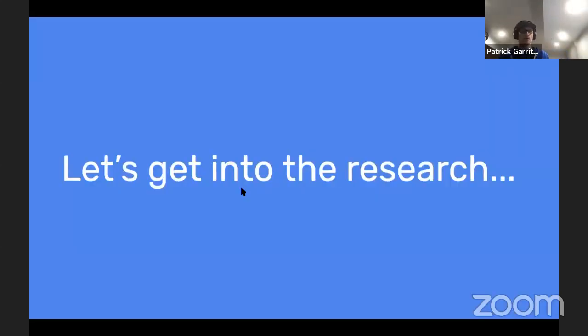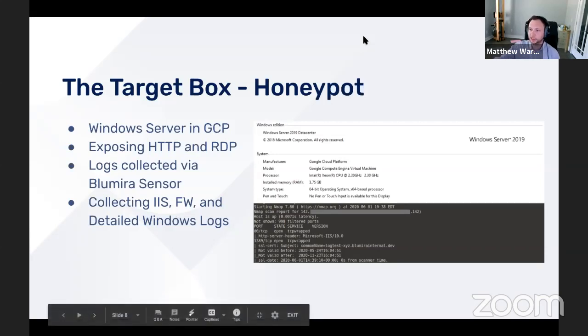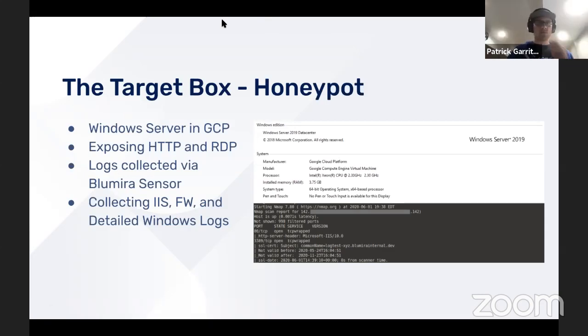Yep. So let's hop to your research and let's talk about what we found. Sure. In our case, the honeypot essentially is a Windows server we have standing up inside of GCP. It's exposing HTTP, so IIS, you can see that in the bottom right there, IIS exposing as well as RDP. We were collecting the logs through one of our Blumira sensors. We're also collecting a large amount of logs from that Windows server. So not only just the Windows logs, but also IIS logs, firewall logs. And we do that because it's really the best way to get clear information into your environment. As if you were using your Windows environment fully, it's ideal to collect logs from every layer of that machine, not just those Windows logs. You want to look at how you can expand those out into more verbose logs, which Blumira does help you with whenever we can, of course.